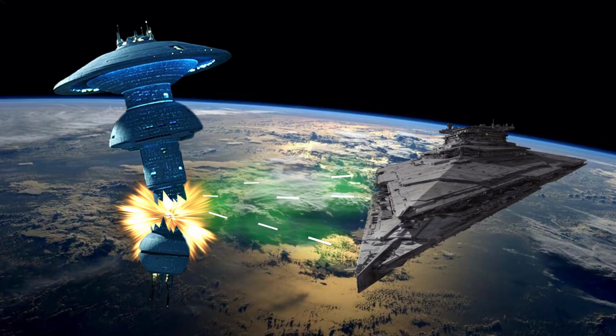So I'm guessing Earth Command would hail the Star Destroyer. The Star Destroyer would probably say, screw you guys, and fire upon whatever orbiting station we have, basically causing a lot of devastation with its 1,500 turbo lasers. Yeah. So they would probably destroy that Earth space dock.